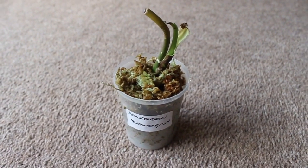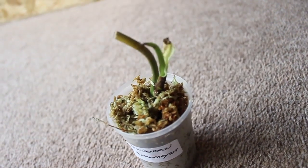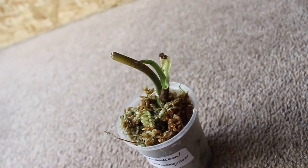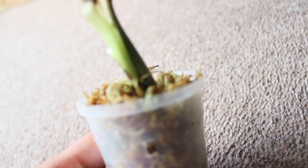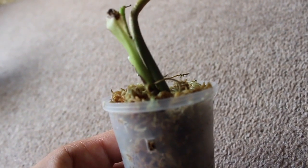This guy arrived from, I think, somewhere in Europe, maybe Croatia, from a guy on eBay. I was in communication with him because I saw that he was selling quite a few aroids, which are the species of plant that I really enjoy, much like Philodendron, Anthurium, these kind of things. We got talking, and he's a really informative and friendly guy, and he offered me some good advice and helped me to ID one of my plants.